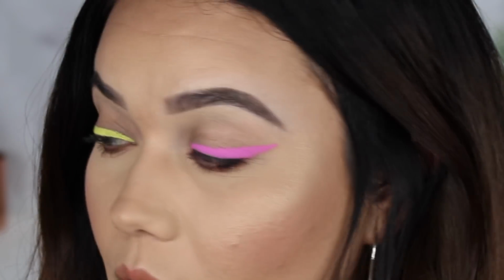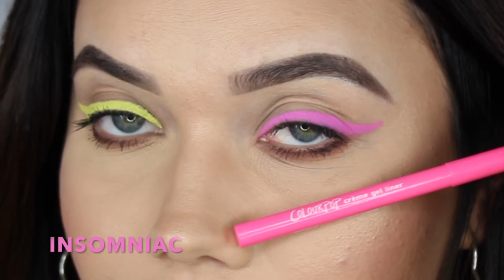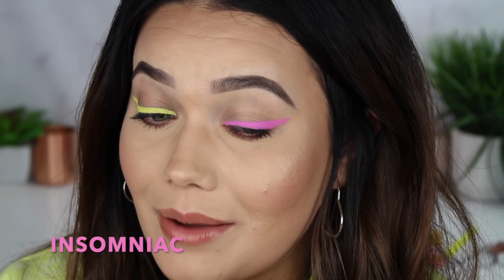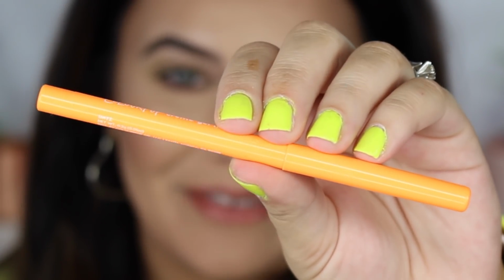I'm terrified that they won't add these to the permanent eyeliner collection and I'm going to need 1,000. Literally need 1,000. That is Insomniac. It is my favorite. Nothing will beat it. This is the most beautiful pink. I cannot wait to keep using this eyeliner, and I'm not kidding when I tell you I need like 1,000 backups. It's so beautiful. The next shade we are live swatching is Unce, and this is an orange.